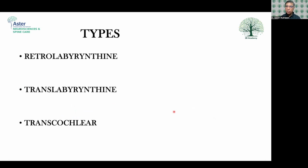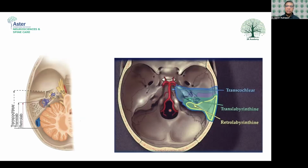First is the retrolabyrinthine, where we expose the labyrinth, the semicircular canals, and you go pre-sigmoid to take out the tumor, in cases where you don't want to sacrifice the labyrinth and want to preserve hearing. Sometimes we remove the labyrinth to expose the seventh nerve, but we preserve and mobilize the seventh nerve and take out the tumors. In some patients, we have to take out the complete cochlea as well as the petrous apex to make sure the temporal middle fossa and posterior fossa are together, to take out the tumor completely, especially in meningioma, chordoma, and such patients with fossa extension tumors. So this is the pictorial depiction of these three procedures which I was showing you.